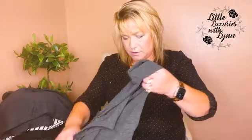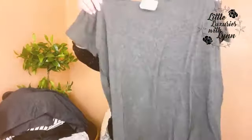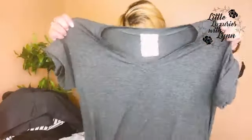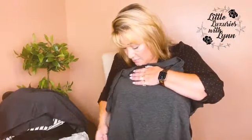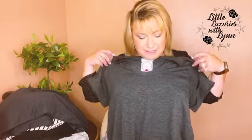Okay, we have one more item. And this is a large, and this has to be a dress. Yeah. And it might be a good fit. And it has pockets. Yay! Why does that excite me so much? That's kind of ridiculous, but I need pockets, I want pockets.